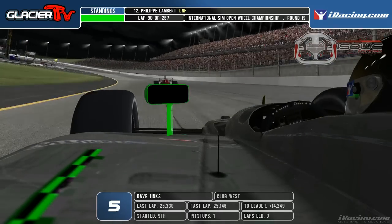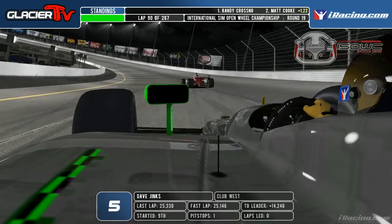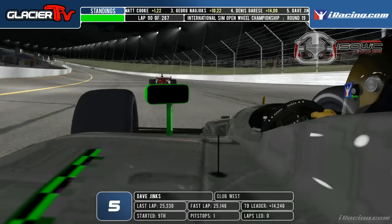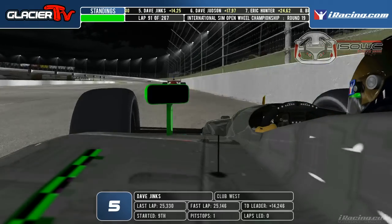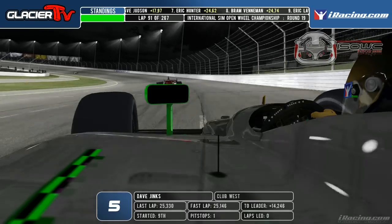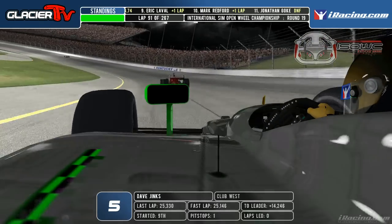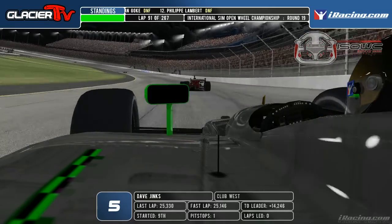I don't know, but the thing is, both these drivers have things to gain and lose in this race. As I say, for Matt Cook, he wanted to get himself the chance to race in the 2013 ISOWC Racer Champions. For Randy Krosno, he's still not out of the championship battle just yet. We'll update that in just a moment, but that gap is now within draft range for Matt Cook, less than 1 second on the racetrack. And lap traffic about to come into play.